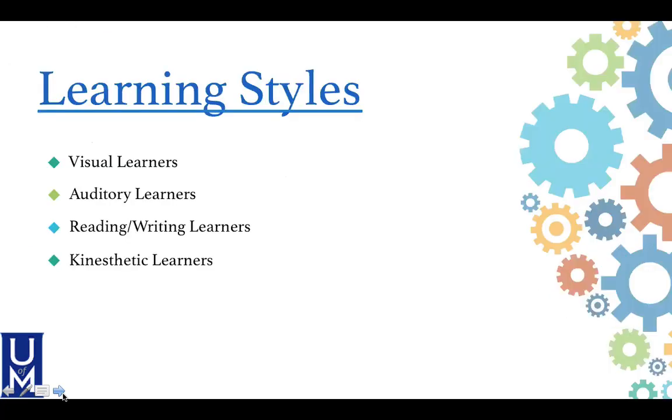When we look at studying, we also consider learning style. Your learning style could be visual, so based on things you see. Maybe you learn better when you see things written out or see things done. Maybe you're auditory, you're better when you hear things out loud. Reading or writing learners, you're better off when you read something and write it again. So maybe those flashcards and study guides are really helpful. Or kinesthetic learners, when you are actually doing, physically interacting with the material or making it come to life somehow.